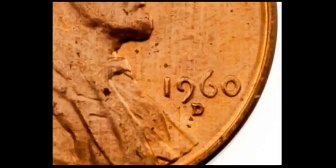If you want a close-up, that's what that looks like there. You can actually see the smaller 6 under the large 6 right here. And the RPM, the D is north. You can see it very faintly right here. The pictures are not fantastic, but I knew exactly what it was when I laid eyes on it.